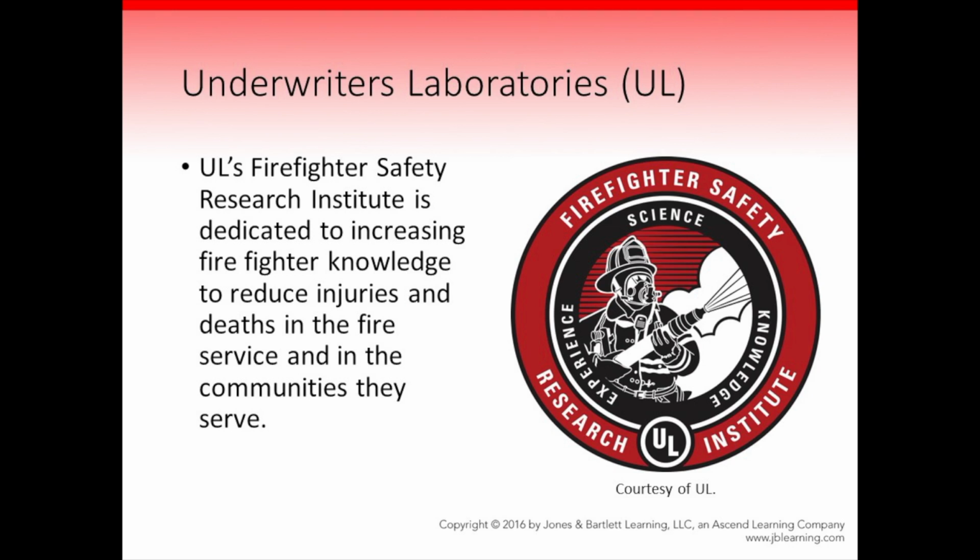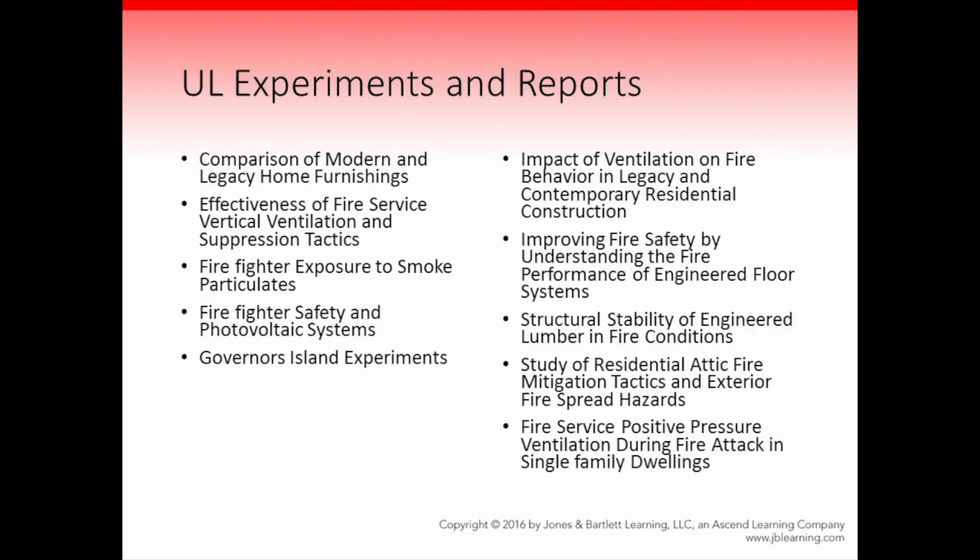Underwriters Laboratories, UL. UL's Fire Safety Research Institute is dedicated to increasing firefighter knowledge to reduce injuries and deaths in the fire service and in the communities they serve. UL experiments and reports: UL has conducted a number of experiments and produced reports on those items. These include comparisons of modern and legacy home furnishings, effectiveness of fire service vertical ventilation and suppression tactics, firefighter exposure to smoke particulates, firefighter safety in photovoltaic systems, Governor's Island experiments, impact of ventilation on fire behavior in legacy and contemporary residential construction, improving fire safety by understanding the fire performance of engineered floor systems, structural stability of engineered lumber in fire conditions, study of residential attic fire mitigation tactics and exterior fire spread hazards, and fire service positive pressure ventilation during fire attack in single-family dwellings.